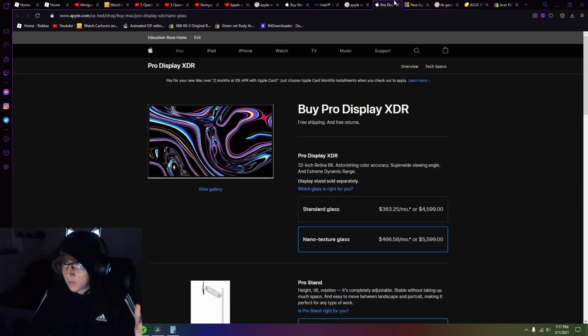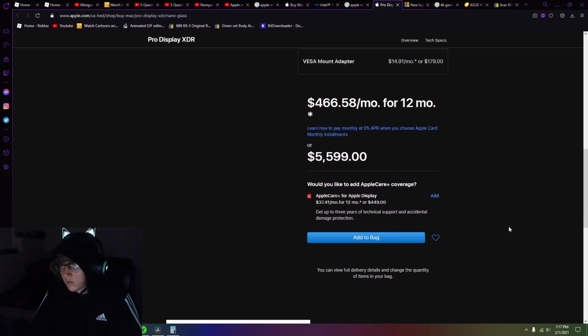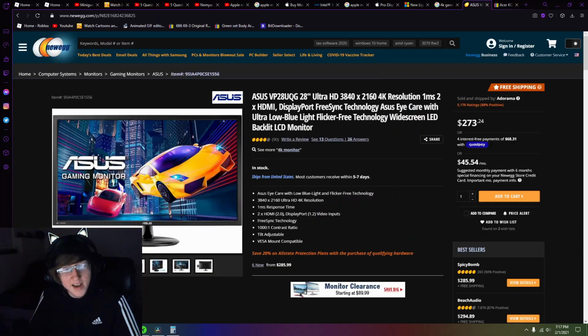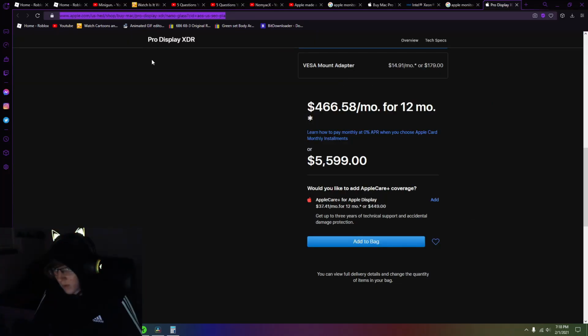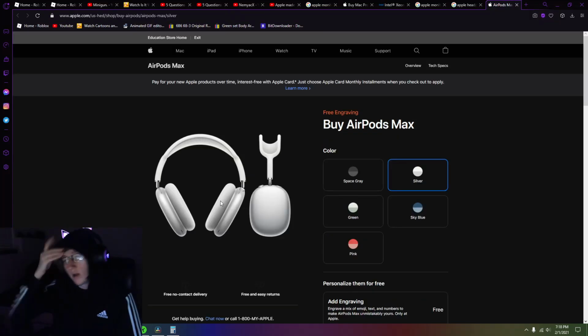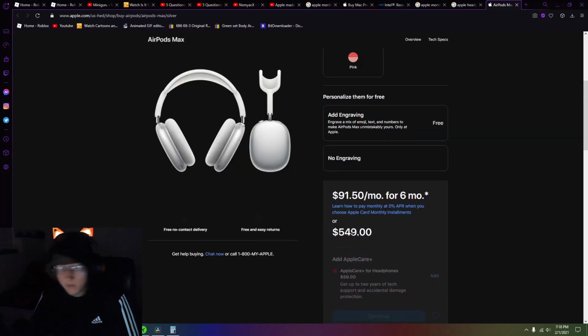And then you go to Apple's website and you get a 6K monitor, 32 inches, for $5,600. That is exponentially more for minimal improvement. You wouldn't even be able to tell the difference at that point. Another thing is the headphones that they came out with recently. It's like $550 for a pair of headphones. Let me show you those. AirPods Max for $550. Okay.